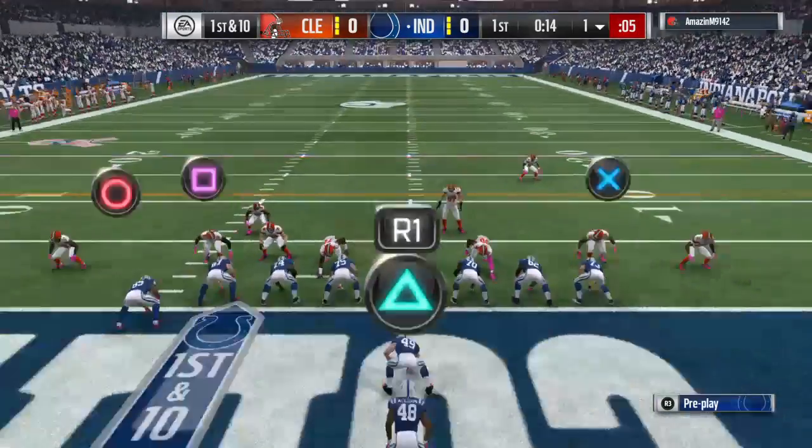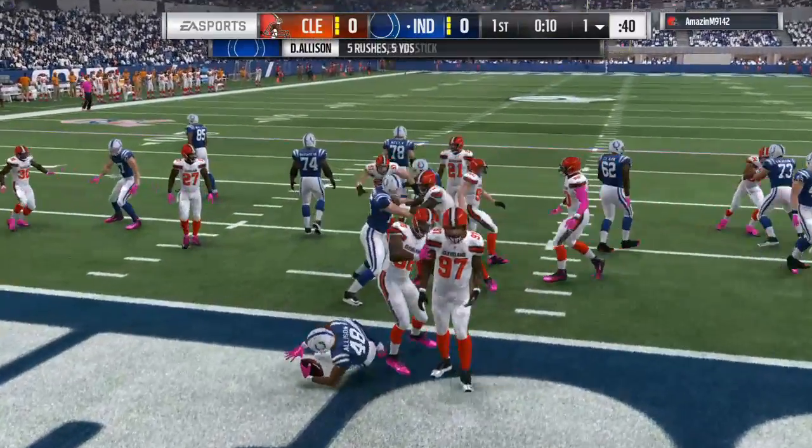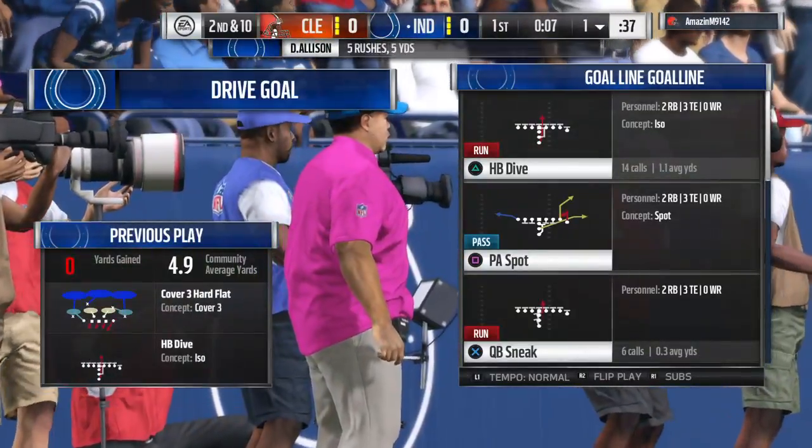They come out with 1 back and 3 tight ends. Now a handoff here to his running back. No gain on the play there, 2nd down.